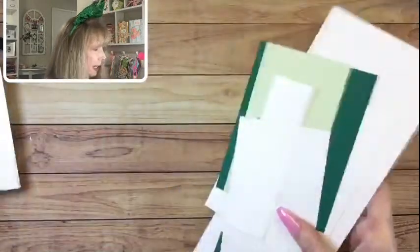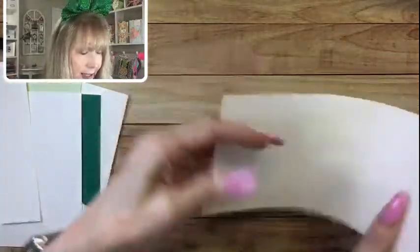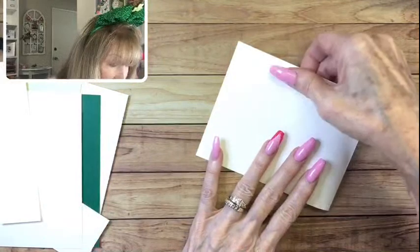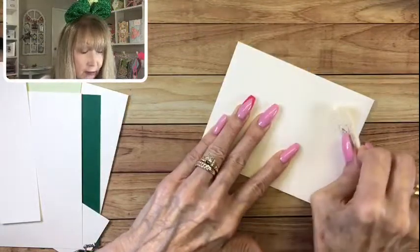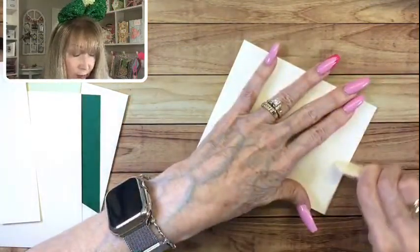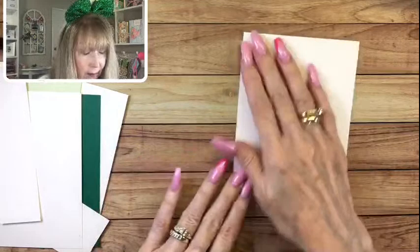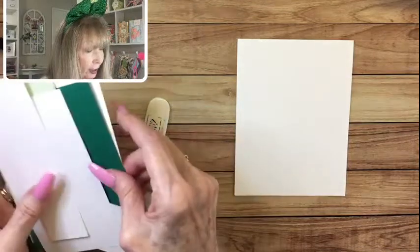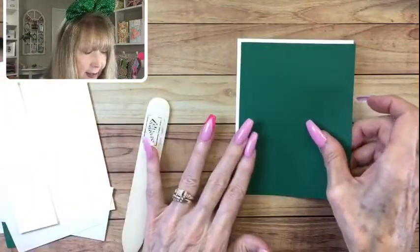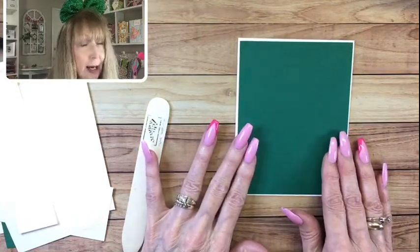So let's get started. And we're going to do quite a bit of die cutting today because a lot of the things that are on our card are cut in the die cutting machine and embossed. So first we're going to burnish our card along the score line. Sometimes the score line is a little bit off, so I always try to match the bottoms to make sure it is right in half. And then we're going to emboss this piece. This is the shaded spruce piece.